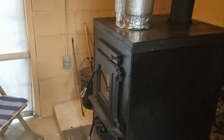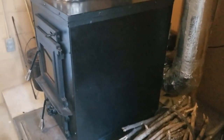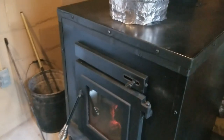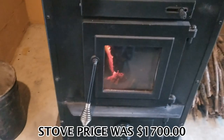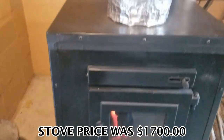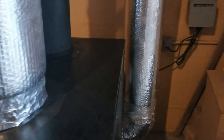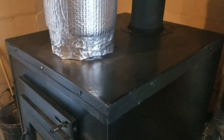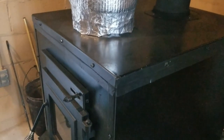But without talking too much, I'll show you this stove here a little bit. Well, you can see this is an England stove furnace. It's a wood furnace. It's not just a fireplace insert or anything like that. So you could put this in your basement if you had a chimney to hook to. It's got a blower with it, and it has a 3,000 square foot heating capacity for a house.